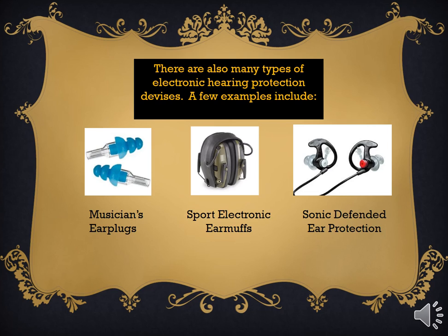The sport electronic earmuffs are good for folks who maybe like to hunt. Let's say you're in the woods hunting deer or turkey. If you have these earmuffs on, they actually amplify, so you can hear your prey walking better than you could without it. They also have a jack in them where you can plug in your phone or radio or whatever. But when that gunshot goes off, they kick in and they protect you until that noise is gone, and then you're back to being amplified and being able to hear better than you could without them.